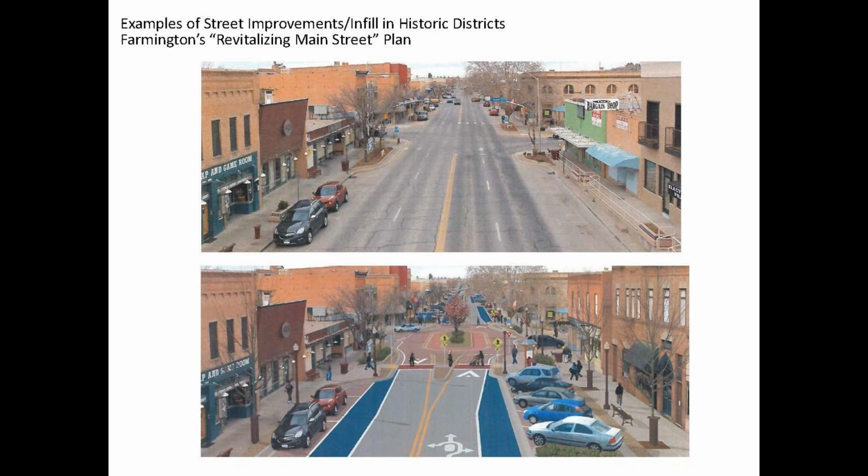Here you can see the right-of-way is not changing. They're able to add bike lanes. They're able to reduce the number of vehicular lanes without changing the street pattern, as Carla put it. The other thing I forgot to mention before is the concept of reversibility. If what you're proposing is considered reversible, it's generally going to be considered no adverse effect.